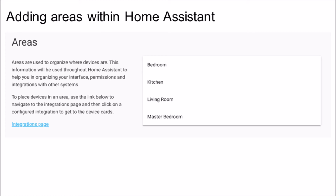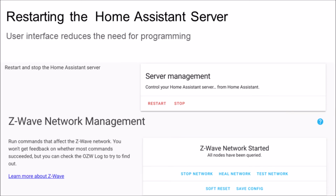There are a few things we need to add to improve the overall system elegance. First, let's add the room where the service panel monitor is installed as an area within Home Assistant. It's best to create these areas as needed. It's sometimes nice to restart the Home Assistant server from within Home Assistant.